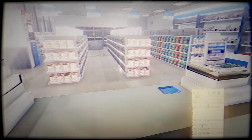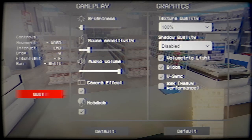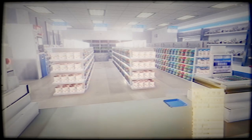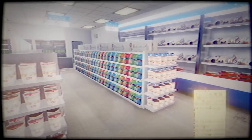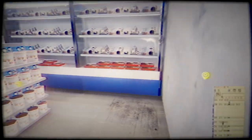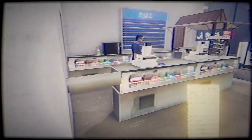Right. I feel like maybe there's a control I'm supposed to be using here. Or I can drop stuff with Q. Oh, I can turn my flashlight off. Oh god, my mouse cursor. Yep, exit please. Don't know why the mouse cursor... Oh god, the mouse cursor is in the game. That's going to be slightly distracting, isn't it? It's supposed to be like that? Okay. That's a bit weird.